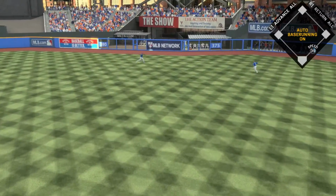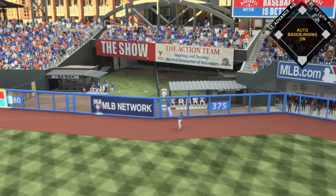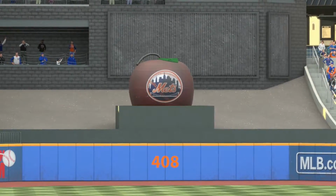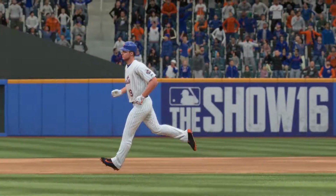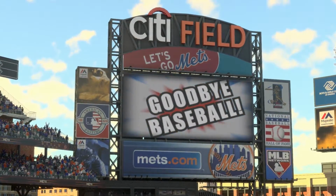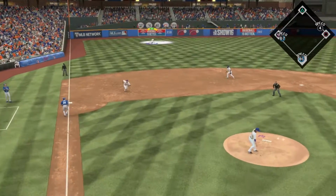High, deep right field, looking like a pop out, but that one is going to go. He looked like he was going to make the catch there, but Jay Bruce just hits it over the wall in right field for another home run. Back-to-back home runs in the game for the Mets. Jay Bruce and Yoenis Cespedes take Duffy deep early. It's a 2-0 lead.